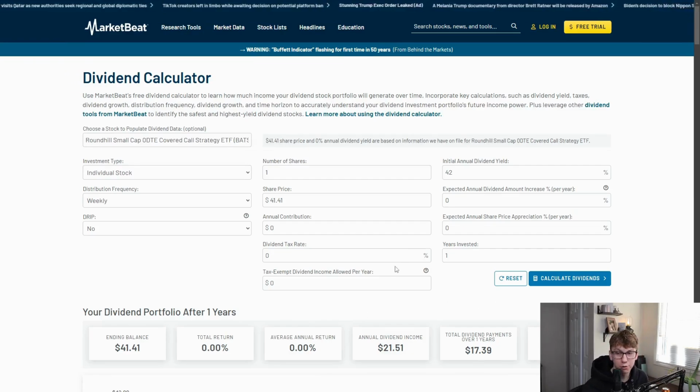You get $21 for just holding it for a full year at $41 a share. Now, we're not going to increase the years invested. We're going to increase the number of shares invested, and we need our annual dividend income to reach $5,200. So we'll bump it up. 10 shares gets you $414 worth, and your annual dividend income moves all the way up to $215, which is great.